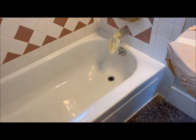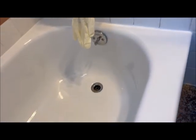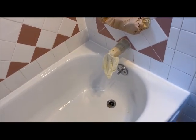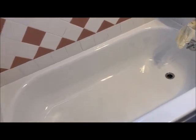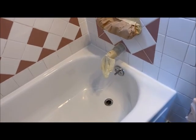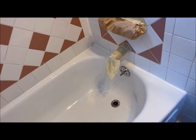All right, so the tub is complete here in Oakland, California. Let's take a closer look. So this tub here was refinished previously, a number of years ago, and the coating was coming off, so the first thing we had to do was strip off the old coating and get it back to the bare surface and prep it from there, and then prime and refinish it.